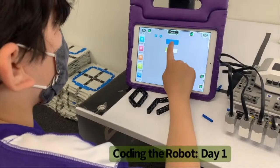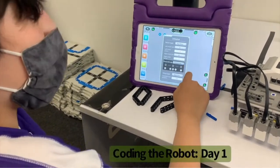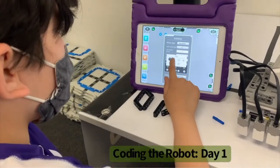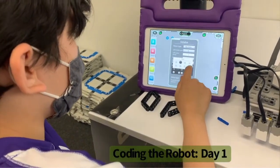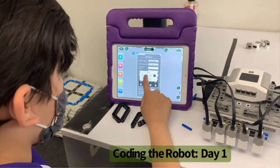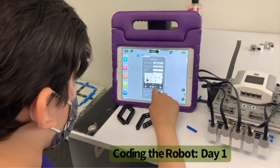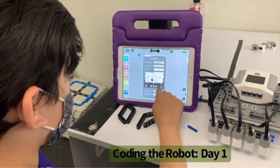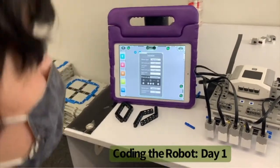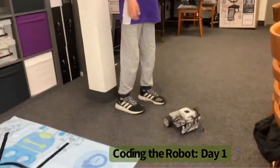For your five grayscale sensors, what ports did you have them in again? On the robot? I had 1, 2, and then 4, 6, and 7. So like that. Okay, that's good.